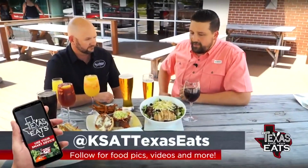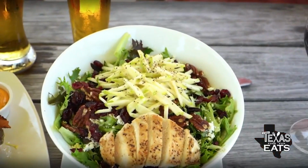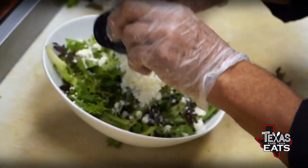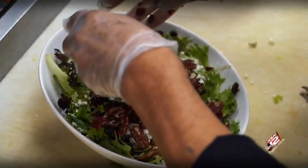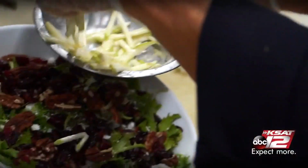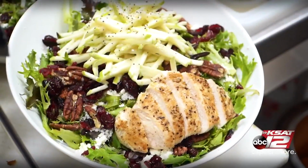Talk to me about what's going on with this salad. So the salad is our Vermont salad, most popular salad. It's field greens with roasted pecans and sweetened dried cranberries with some delicious feta cheese, all topped with julienne cut apples, served with a Vermont maple dressing that we make in-house. That is a big salad.